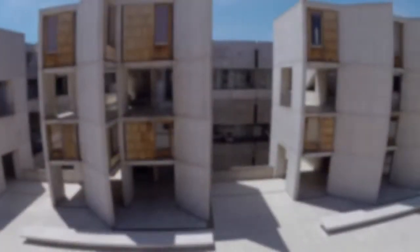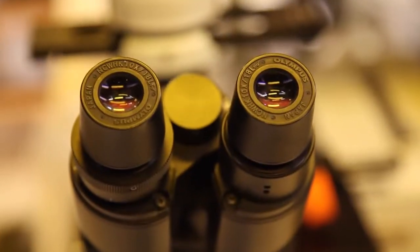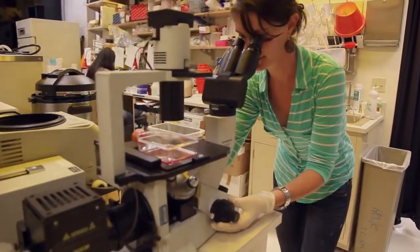In the end, this is about the patient. We are doing science to both understand but also to give hope. The science starts here at the Salk with asking the most fundamental questions. That in turn yields fundamental answers, and that in turn yields new ways to treat the disease.